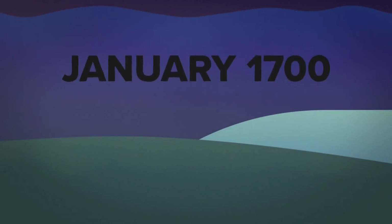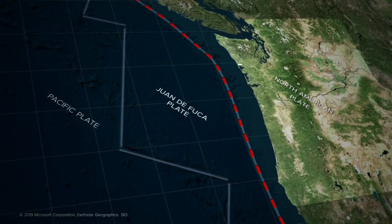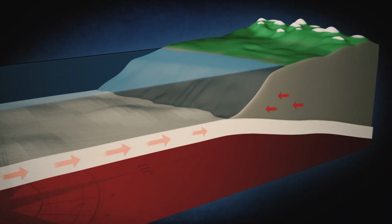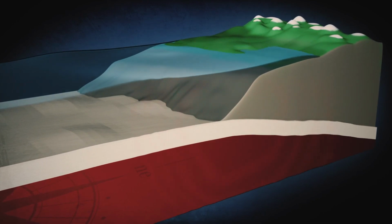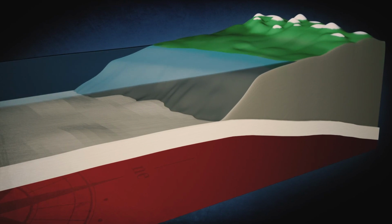Since January of 1700, tension has been building in the Cascadia Subduction Zone. That's where tectonic plates under the ocean are slowly sliding under the plate beneath the North American continent. And at some point, it's going to pop. Then one day it releases all that tension, all that stress is just released. The second plate lifts up, pushes the water out of the way, and that's what creates the tsunami.